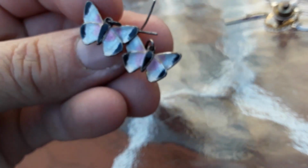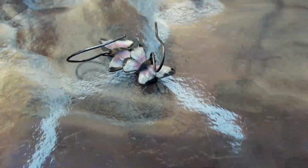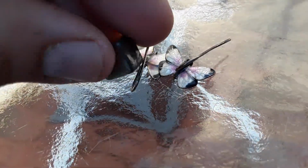These are neat. These are enamel butterflies. Most likely they're enamel on both sides. I'm guessing they could be Chinese, they could be French, they could be anything. They do not go to the magnet, as far as I can tell.